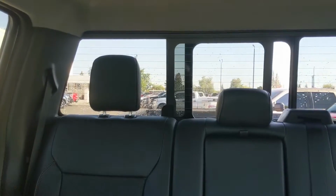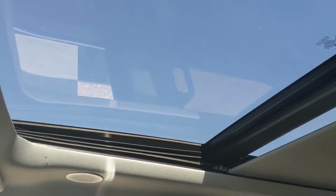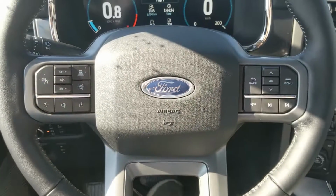Looking back, you have a power sliding rear window, and last but not least, you have a twin panel moonroof up top so you can land in the sunshine. But that should cover our look at the interior.